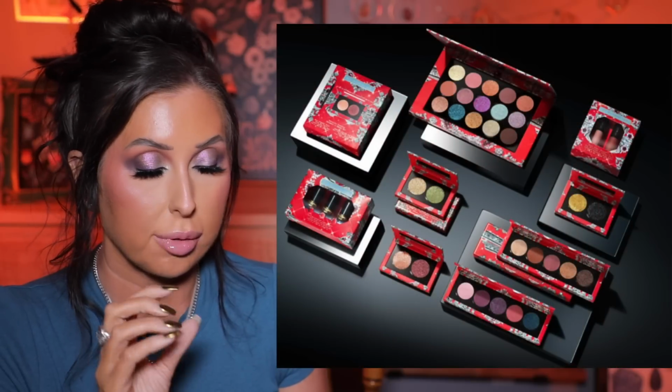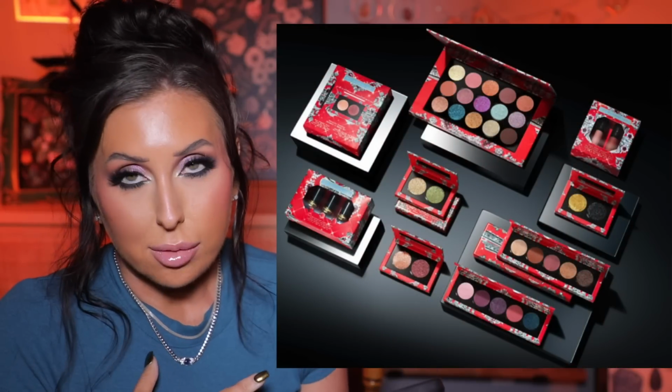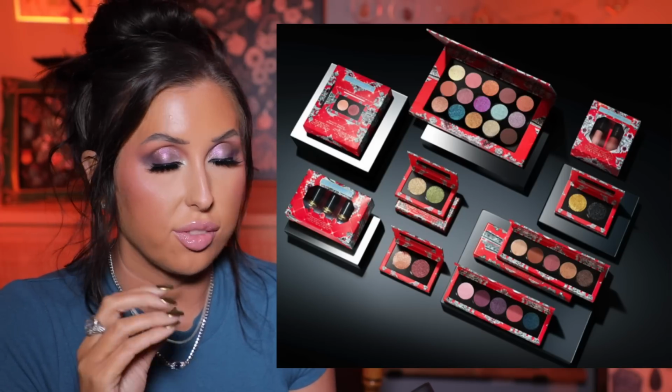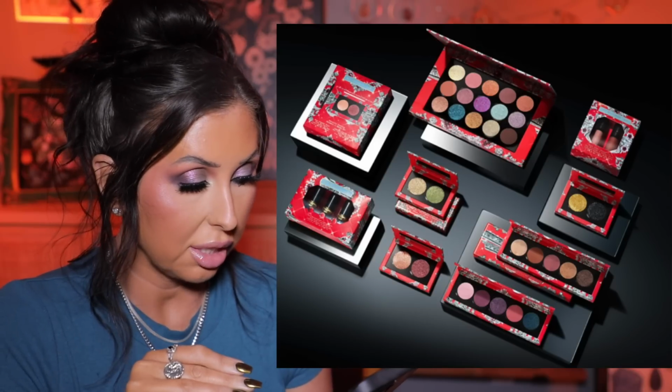I also wanted to talk about the new Pat McGrath holiday collection. I think I'm gonna buy this. Let me know. Do you want me to buy this to eye swatch it and review it and create looks? That black and gold eye duo is calling to me. It really is.